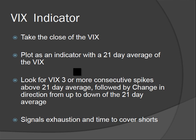So this indicator works very well when you see this happen. And it makes sense. You get the big spikes in the VIX happening as we get to the bottom of a move. That's when the volatility is the highest. When you see that happen, it's above its average. As soon as it comes back down below it and the 21-day starts turning down, you tend to see the bottom of a move.